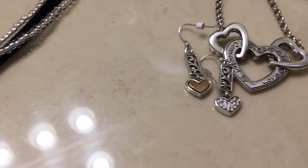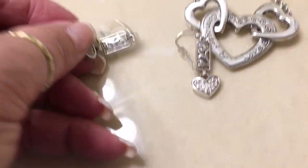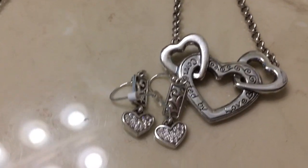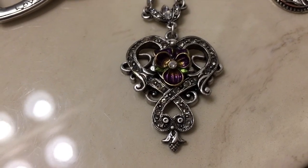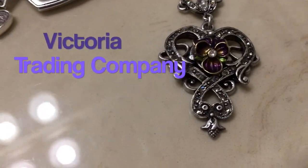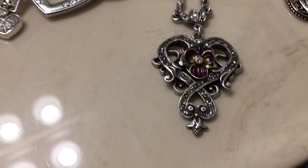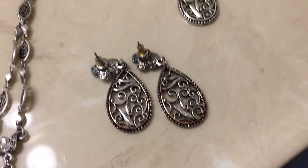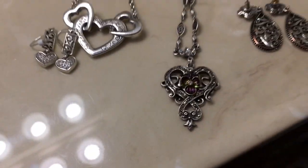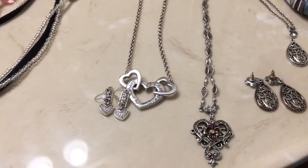As you can tell, I love Brighton. And Kristen always gets me Brighton for Christmas, bless her heart. So that's one of my Brighton necklaces. I'll be wearing that when I'm not wearing a scarf. Or this purple. Chris got that for me for Christmas. You know, vintage look. And then some more Brighton there. Probably take a couple more pairs of just silver earrings. All of my jewelry is silver, as you can see.